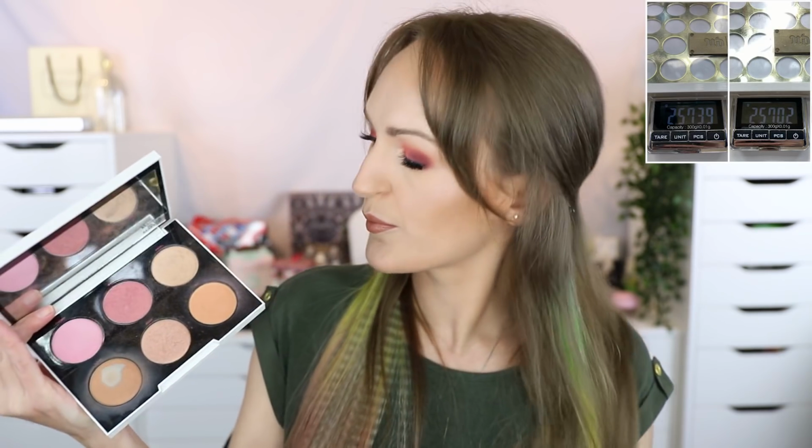Ooh, the palettes. Okay, let's start with the Urban Decay Gwen Stefani palette. So this was 257.39 grams, now 257.02 grams. So primarily I've been playing with OC, which is this shade here, and I have dipped into the highlighters here and there.